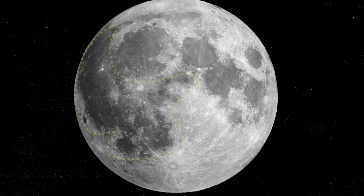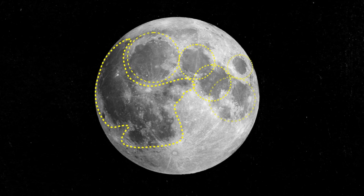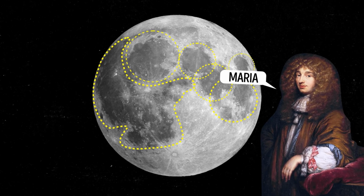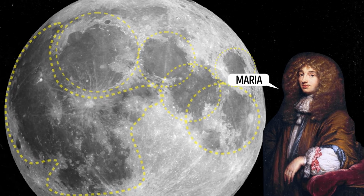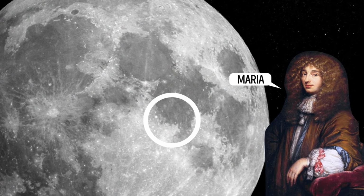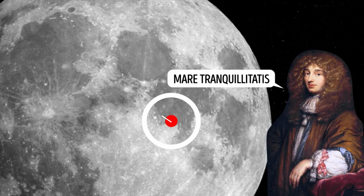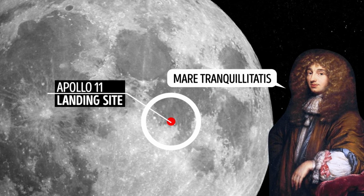A long time ago, in the 17th century, astronomers saw large dark spots on the Moon's surface. One of these astronomers thought these spots looked like oceans, and he called them maria, which means seas in Latin. Other astronomers also made maps of the Moon, and they used the term maria to describe these dark spots. For example, Mare Tranquillitatis translates to Sea of Tranquility, where Apollo 11 made its touchdown.